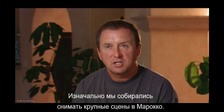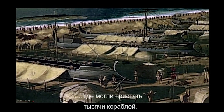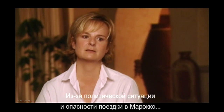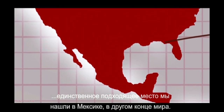We were initially going to go to Morocco for the scale parts of the film, meaning we needed a very broad beach where 1,000 ships could land. We had to make the decision right when there was the potential for the Iraq conflict. Because of the political situation and the danger of going to Morocco, the only real alternative we found was Mexico, on the other side of the world.